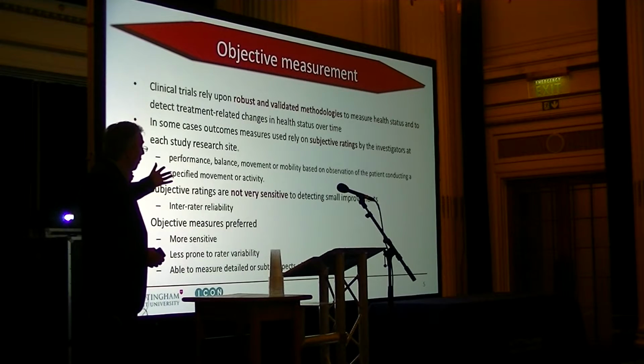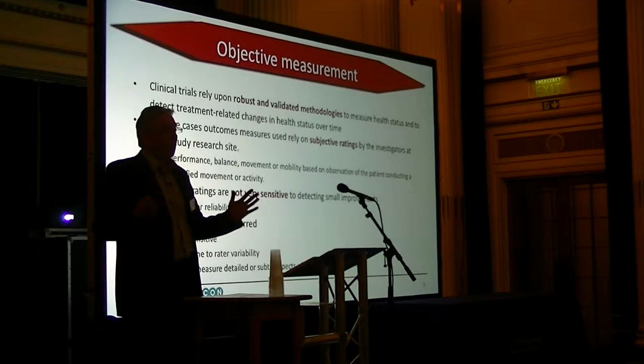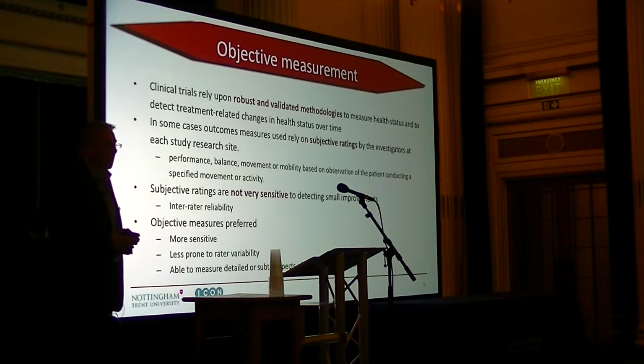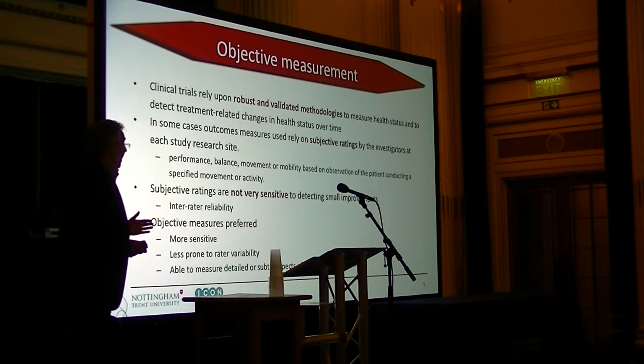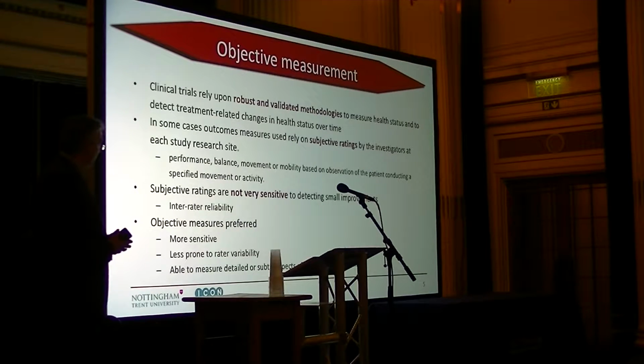Be asked to do various performance tests or balance tests, and the investigator will simply rate them on a rating scale, maybe 1 to 5, in terms of how they're performing. Well, those sorts of outcomes are really not very sensitive, and so if we can start to use platforms, like the gaming platforms, for example, to actually make objective measures of some of these parameters, then we've got a more sensitive outcome measure. And we've also got an outcome measure that isn't prone to differences between raters, for example, rating people differently and adding noise into the data.